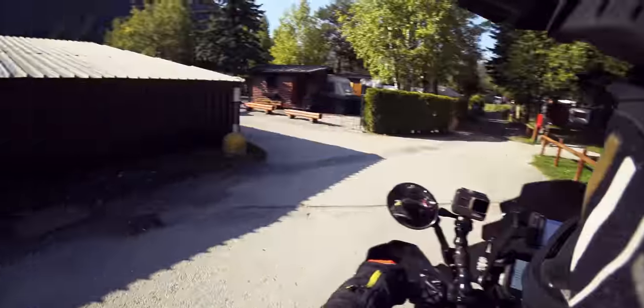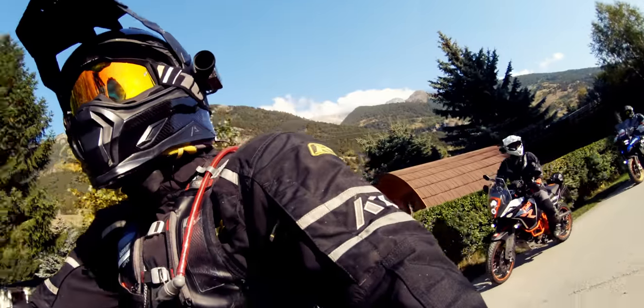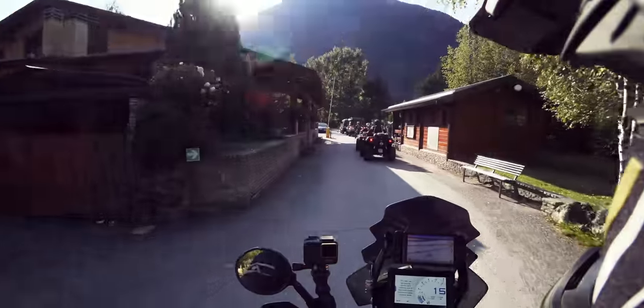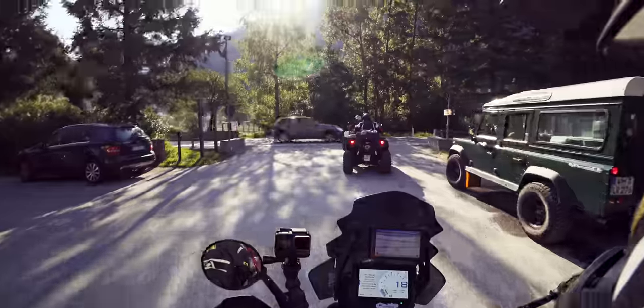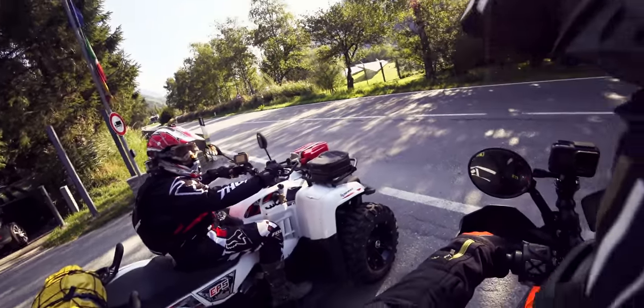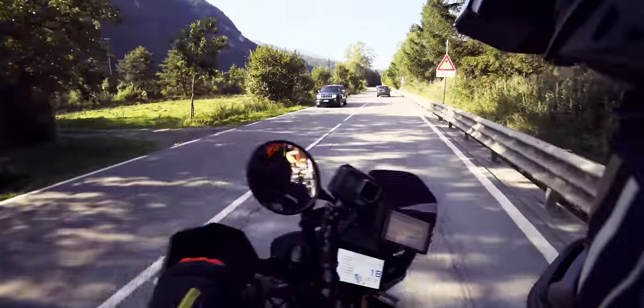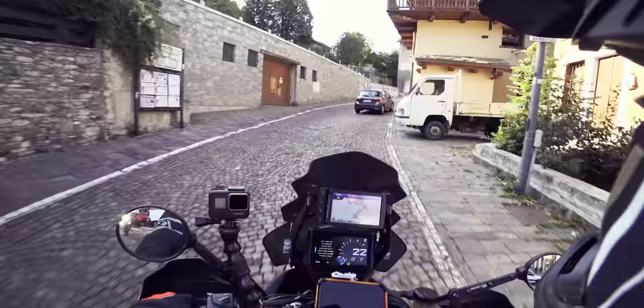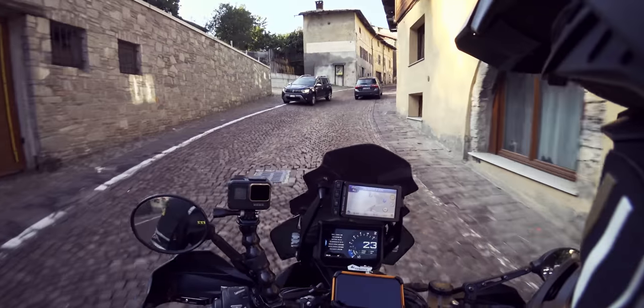Okay, guys. Leaving the campgrounds after our first off-road adventure. I'm not really sure why it's taking so long here. Well, guys, we're on our way to the Aserta.